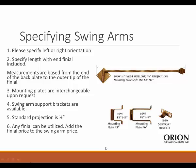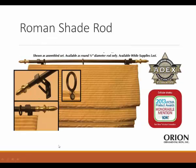Typically the standard projection is about a 1/2 inch. Again, you're going to want to make sure that 1/2 inch is going to work for you, or you might need to ask for a custom projection, though it really is not going to work well because of the hinging to the back plate. And you can use any finial, and then you would just take the swing arm price and add the finial to the total price. Has anybody used this?